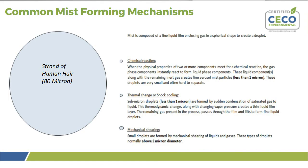The way droplets are formed determines the size of the droplets. Knowledge of the mechanisms that cause droplet formation and the resulting droplet size is essential to proper mist eliminator selection and design. There are three common mist forming mechanisms. They are mechanical, chemical reaction, and condensation or thermal cooling.